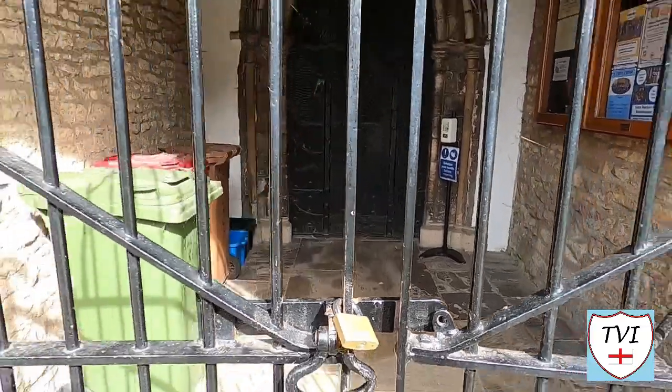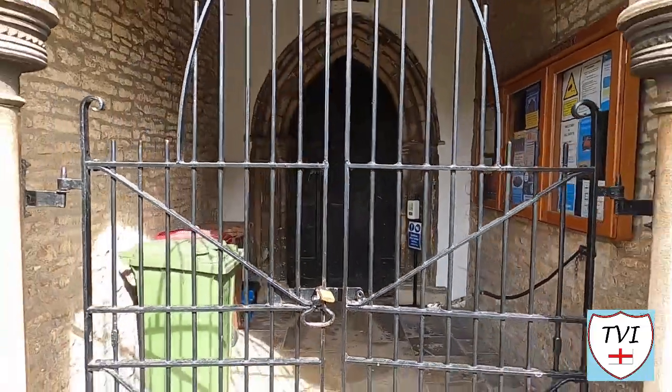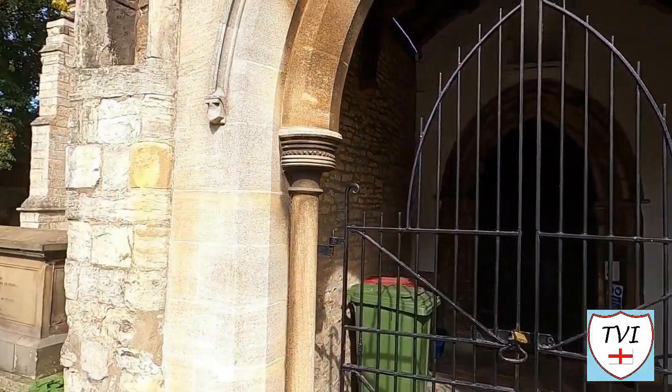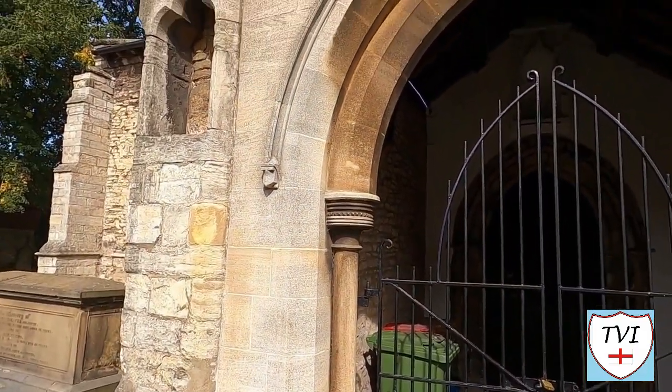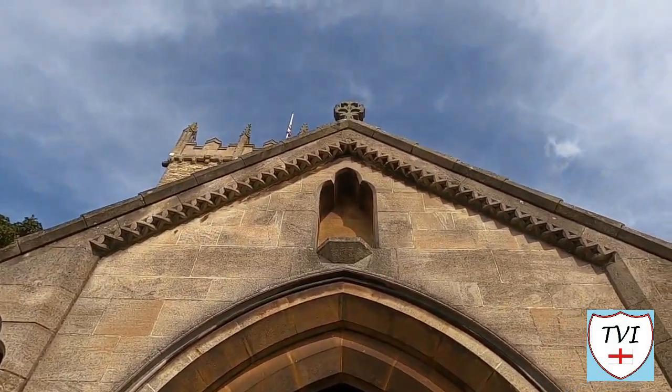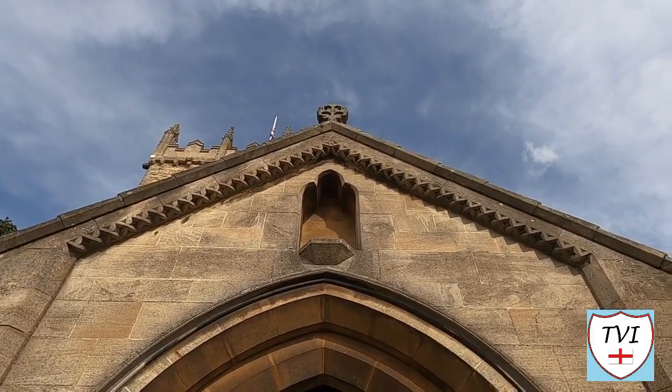No, it's locked. Oh well. Never mind, bit of a blank on this trip into North Lincolnshire then for getting inside churches. Sorry, all the fans of the interiors of these. It's exterior only, I'm afraid.